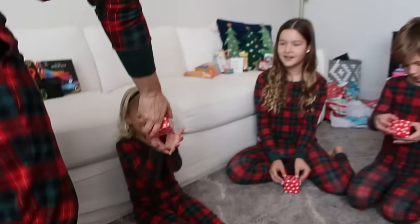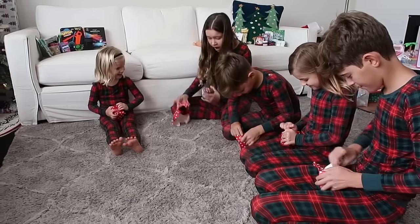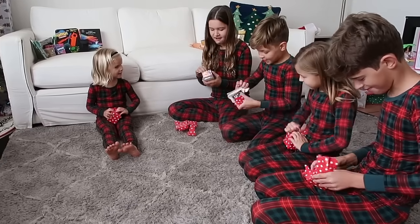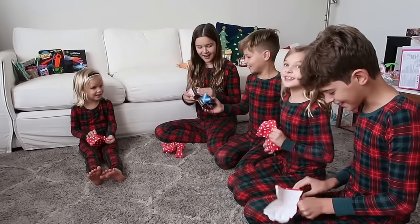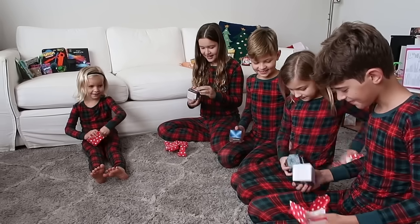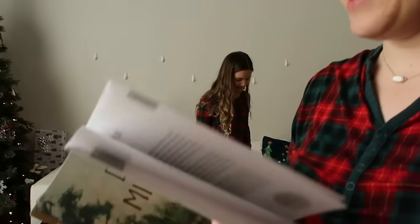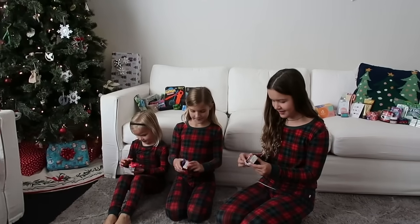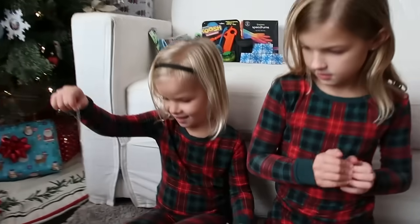Who are these from? These are from Grandma and Papa, Janae. Oh, this was our grandpa. Yes! Yes! Grandma and Papa, thank you! These are really cool fidgets. My mom got me a New Testament devotional book. I'm really excited about it. I had the Old Testament one last year. This is from Poppy Keith and Granny Jo. Janae found something.